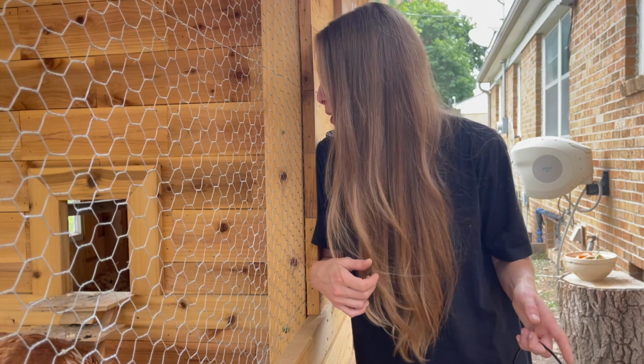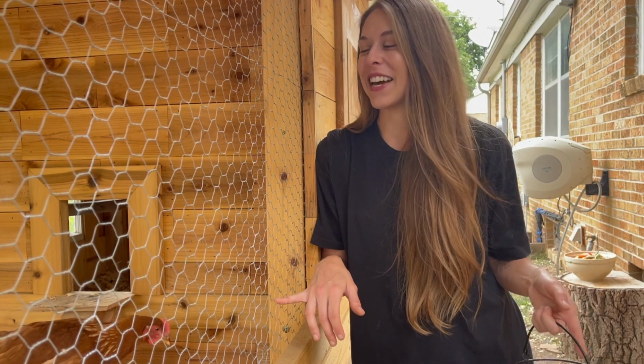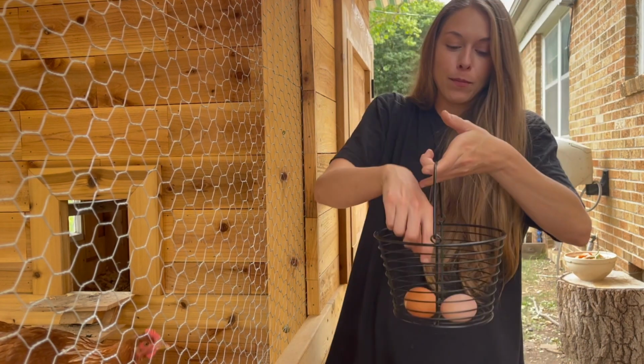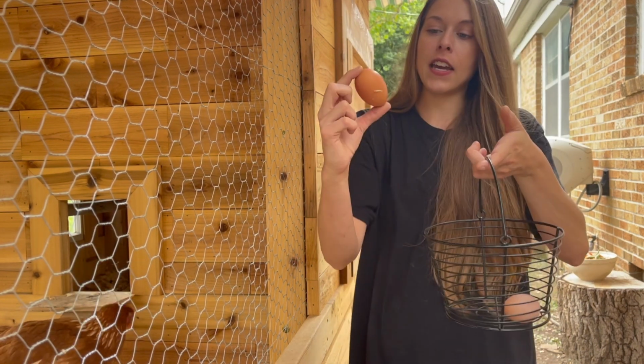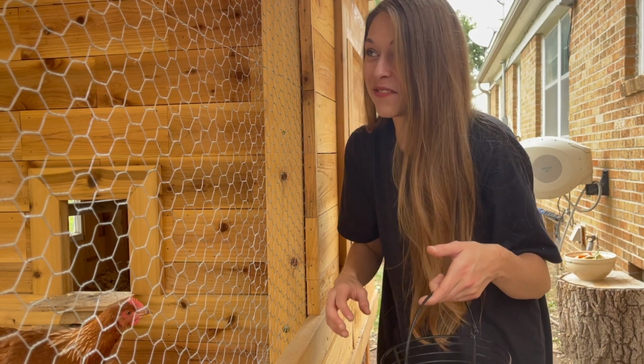These girls just keep jumping up. I hope you can see them. I love these stairs. I love watching them go up and down the stairs. But yeah, this is an absolutely insanely big egg. It weighs quite a bit. So if there's only 1 yolk in there, I will be completely shocked.